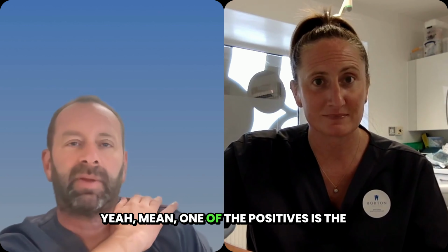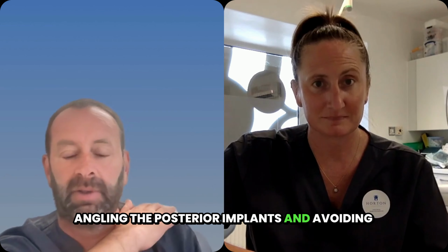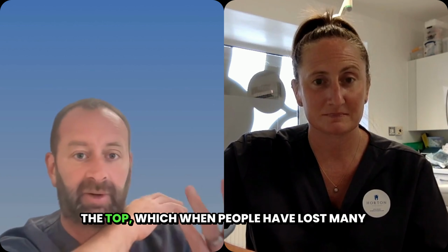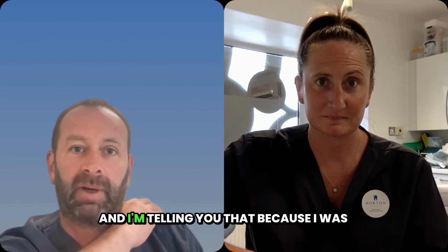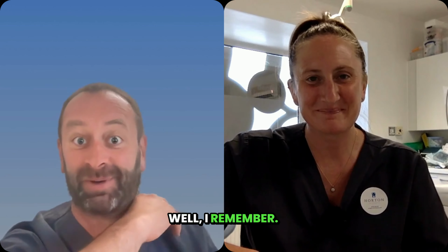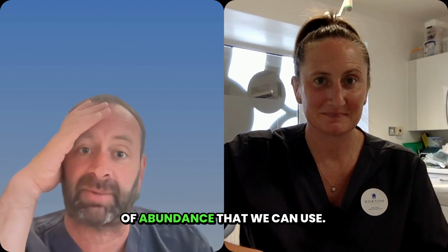Yeah, I mean, one of the positives of this concept is you're avoiding grafting and you're angling the posterior implants and avoiding the nerves at the back and the sinuses at the top, which when people have lost many teeth, that's what we're kind of left with. So that's not a drawback, that's an advantage to the system. And I'm telling you that because I was going to forget to mention it. That's probably why I remember. And so that's the advantage. This system uses angled implants, and we like things to be straight, and that's corrected by the angled abutments that we can use.